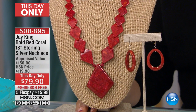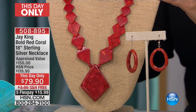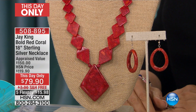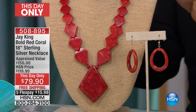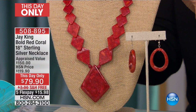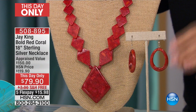That's one of the biggest pieces of coral I've seen in ages, if ever, in a necklace. That is one dynamic look right there. That looks like a J. King original too. Number one, it's brand spanking new. This is probably one of the most massive freeform structured pieces that you're gonna see from us, and probably into next year.